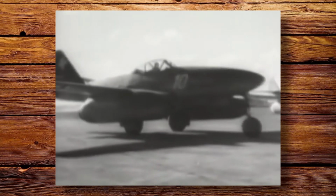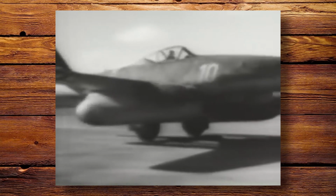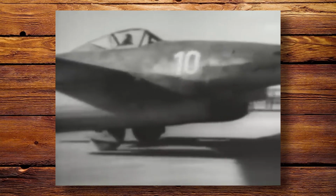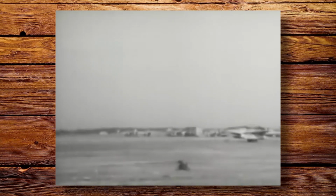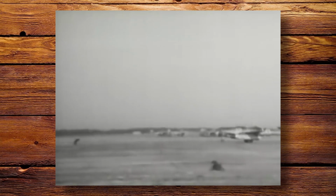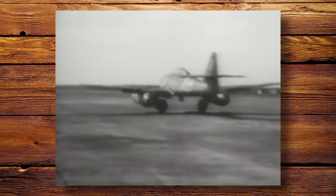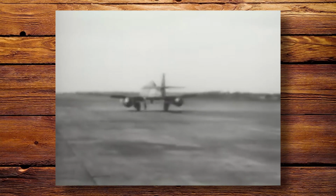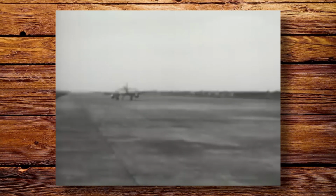In the world of military aviation, the Messerschmitt Me-262 is often regarded as a technological breakthrough, representing the first operational jet-powered fighter aircraft. It was an aircraft that demonstrated Germany's cutting-edge engineering during World War II. This revolutionary fighter plane was designed and built by the Messerschmitt Company, and it ultimately became an important weapon of the Luftwaffe's operations in the latter stages of the war.